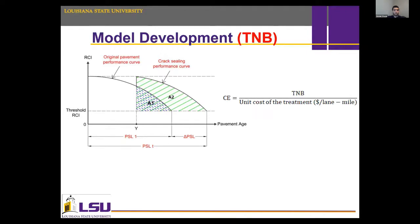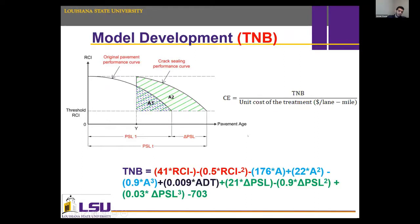After that, we tried to develop a model to help state agencies determine the cost effectiveness without the need for any calculations. So we developed a model to predict the treatment net benefits that we just discussed. Once you have the treatment net benefits, you can simply divide it by the unit cost of the treatment to determine the cost effectiveness. This equation shows the final model that we developed.